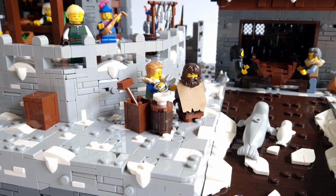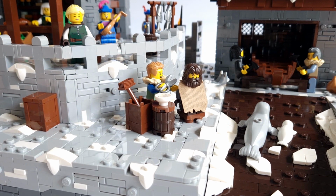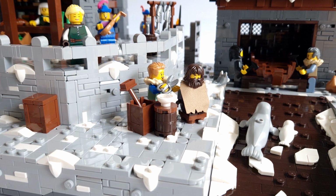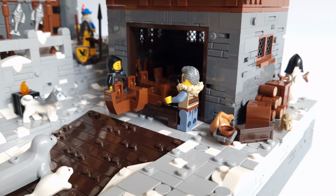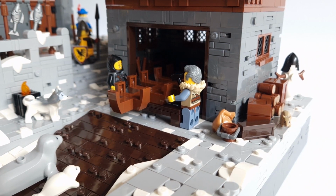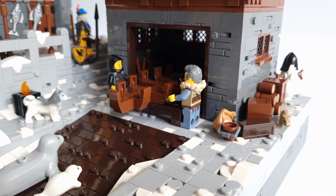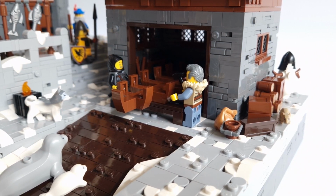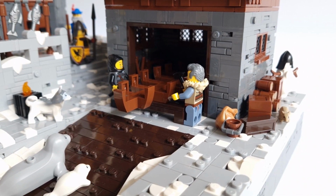Okay, building's finished, so it's time to sum up this episode. I built the last 2 big things, so the MOC is almost ready. This means that the next episode will be the final. And only there I will show you the whole diorama. Believe me, it's impressive. Construction is coming to the end, but there are still a few small things left.